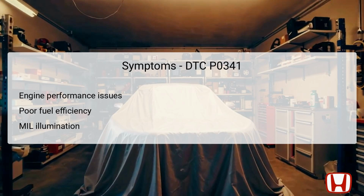When DTC P0341 is present, drivers may experience a range of symptoms impacting the vehicle's performance significantly. One of the primary symptoms is noticeable engine performance issues, such as stalling or rough idling, which can lead to a frustrating driving experience. Additionally, fuel efficiency may decline as the PCM struggles to optimize injector timings and valve openings due to incorrect information from the sensors.